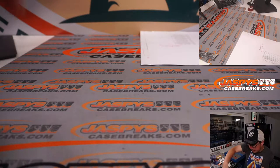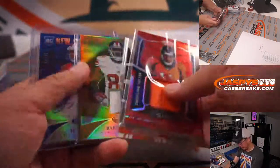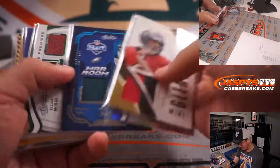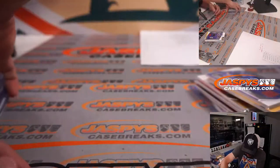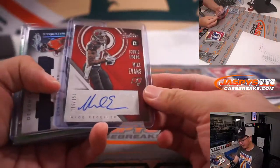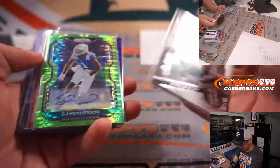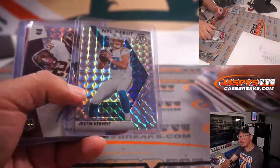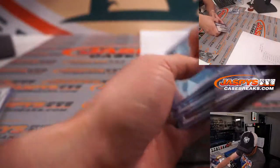There's another group of hits that we had. We actually had a decent number of train whistles in these breaks too. EJ Manuel. I don't know why I said that about EJ Manuel. I guess I was thinking I was back in 2013 or whatever. Sometimes it's just out of sheer habit. Nice Mike Evans autograph. Got that Marcus Allen. Game used dual relic. You can see a little bit of dirt in there. There's a debut Herbert, Red Herbert. Couple base Herberts.